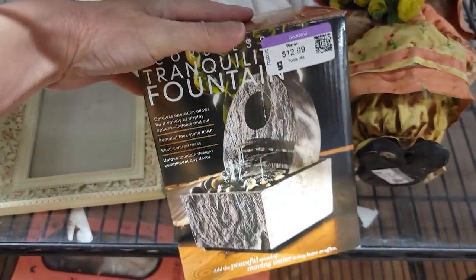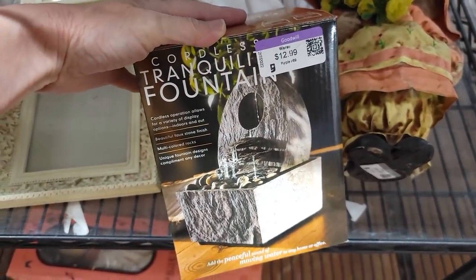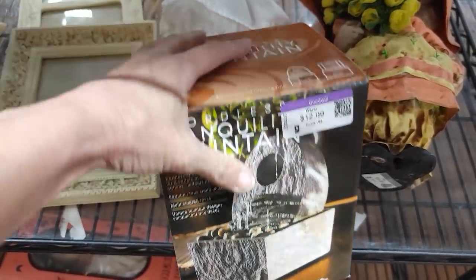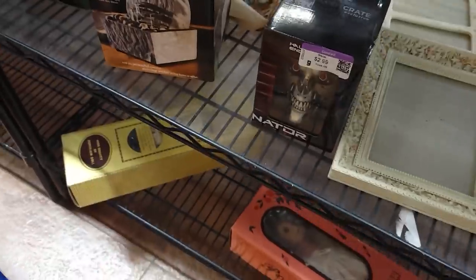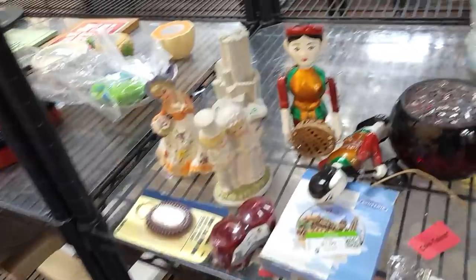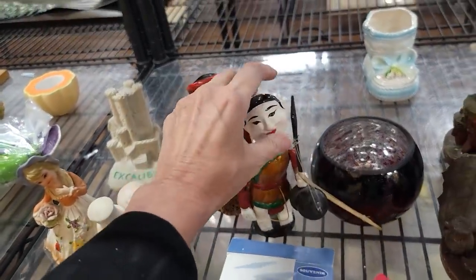Okay, now I bought a fountain for Noah, and it was missing pieces. Cordless operation. We don't want cordless though, because then you have to keep replacing batteries. So I'm on the hunt for another fountain for Noah.